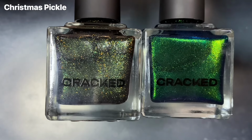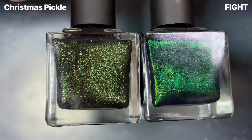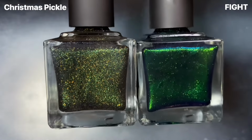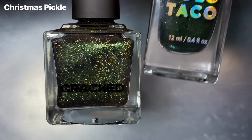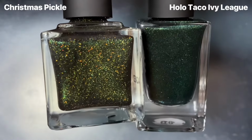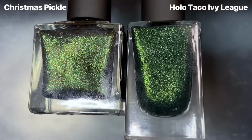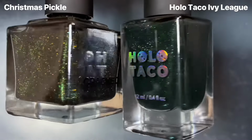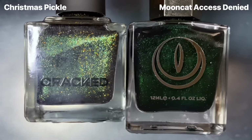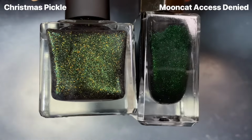And lastly, for Christmas Pickle, I wanted to quickly show this next to Fight, which is another favorite of mine, just because it's a dark green kind of shimmer, but that has a more teal blue base and a yellowy green shimmer. I would say closer color comparisons would be Holo Taco's Ivy League from the Dark Academia collection. That one I think has a black base, but it only has a green shimmer. There's no gold or red or anything. And I did also want to show it next to Mooncat's Access Denied, which again is another black base with just a green shimmer.